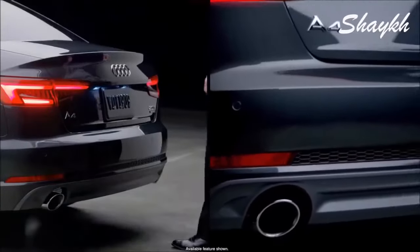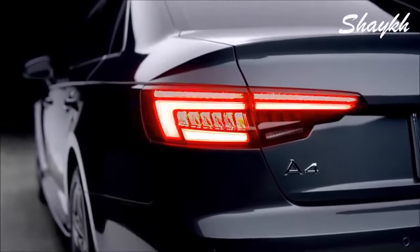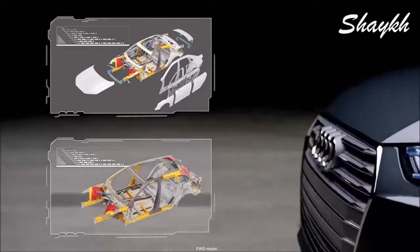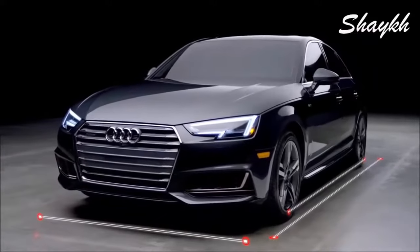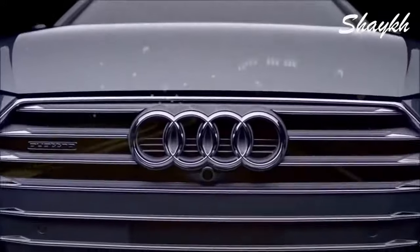Other small but important changes include the new ergonomically operated door handles, which open up instead of out for better comfort, while the trunk has a hands-free gesture control option as well. The LED taillights feature dynamic turn signals, while a distinct new double accent line extends down the entire length of the side. Advances in aluminum hybrid lightweight construction make the all-new A4 up to 99 pounds lighter. In fact, it's slightly longer, wider, and has a bigger wheelbase than the previous model. The differences on the all-new A4 aren't just skin deep either. What's underneath may be even better.